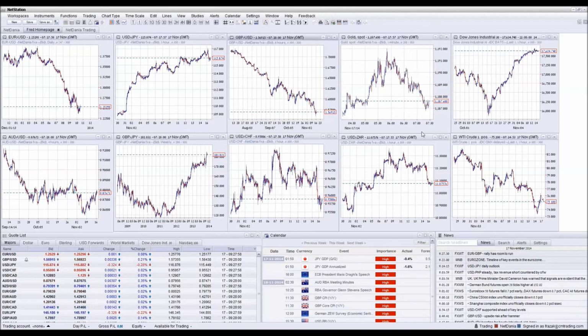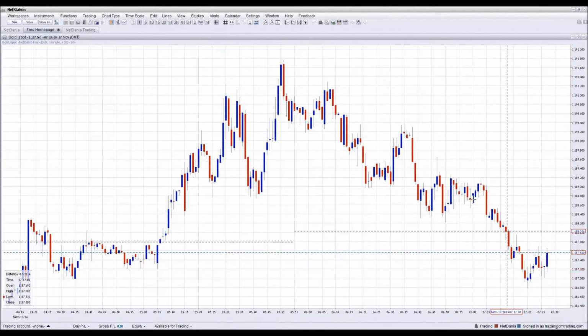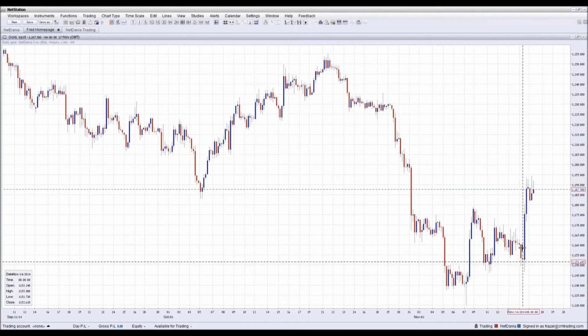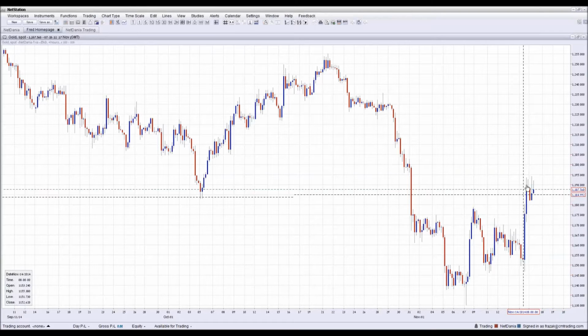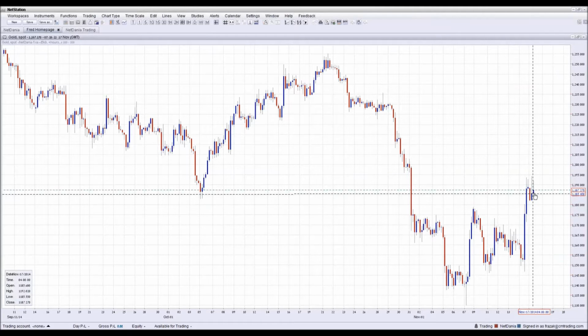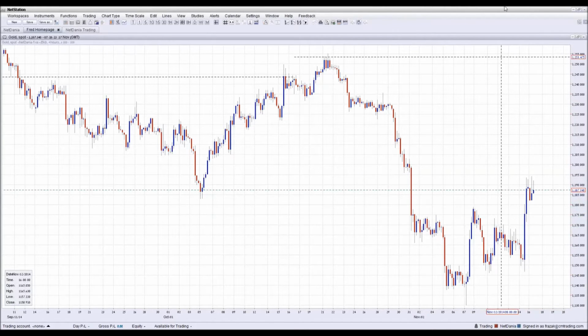Looking at gold, gold is trading at 1187, a decent rally from its lows. Let's look at a 4-hour chart. You see that big rally from Friday. Consumer numbers came out very negative, and as a result, basically gold needed to bounce.